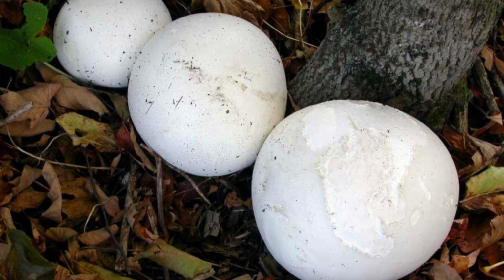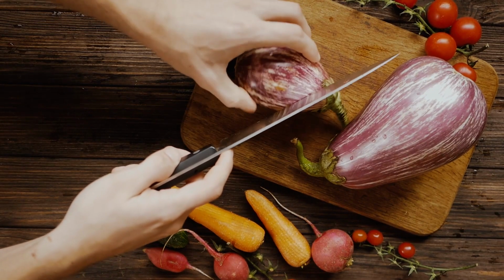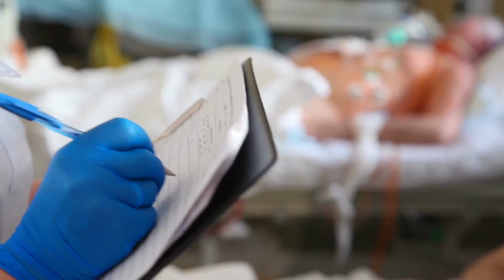For instance, did you know that puffballs can help support your immune system? That's because they're a great source of beta-glucans, which are natural compounds known for their immune-boosting properties. It's important to note that while these health benefits are pretty awesome, they shouldn't replace a balanced diet or medical advice from a professional. Always consult with your doctor before making any significant changes to your diet or health regimen. But remember, moderation is key, and it's essential to enjoy these mushrooms as part of a balanced and varied diet. Happy foraging and healthy eating!